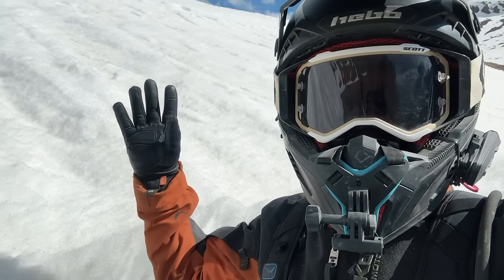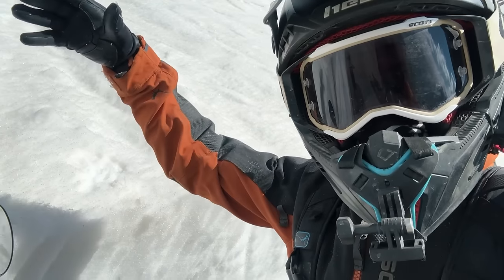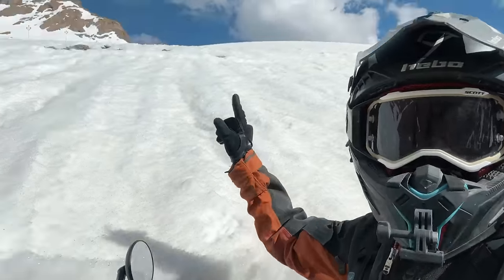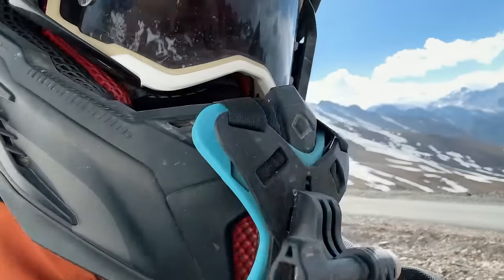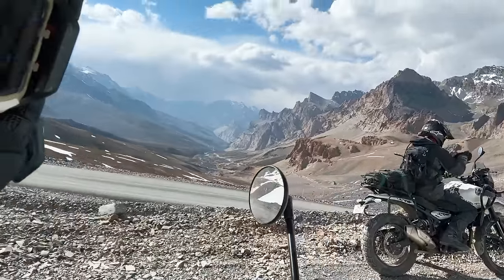We're going up and up and up and up, and that means we're getting the snow. This way is higher and higher, and this way is just epically beautiful. Absolutely amazing.